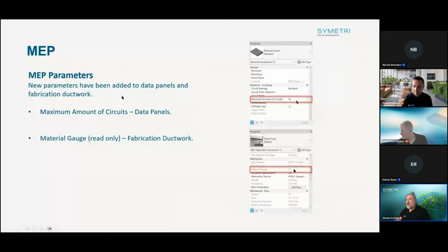The following one has added a couple of additional MEP parameters. So the first one is the maximum amount of circuits for data panels. Now this has already been available for power panels for quite a while, but now you're able to maximize the value for data panels and fire protection panels, etc. So for things like a data switch, you can set 10 outputs, etc. on there, rather than just having an unlimited amount.